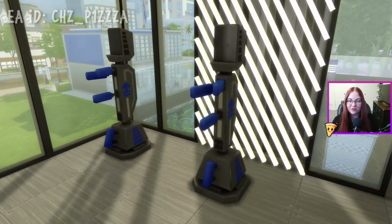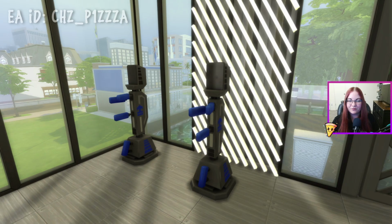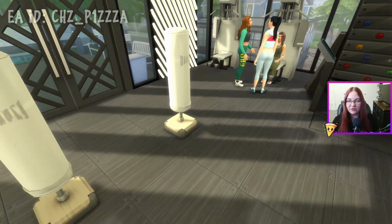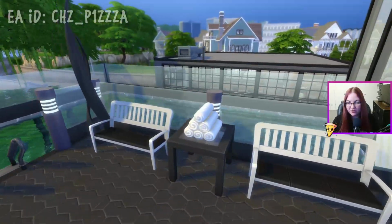Over here are the training bots. I think this came with Strangerville. These are the little training bots that they can work on for fitness. And then we also have punching bags. So literally whatever your sim wants to do for fitness, you can do.